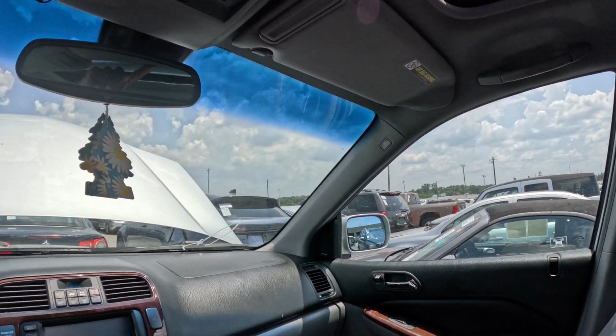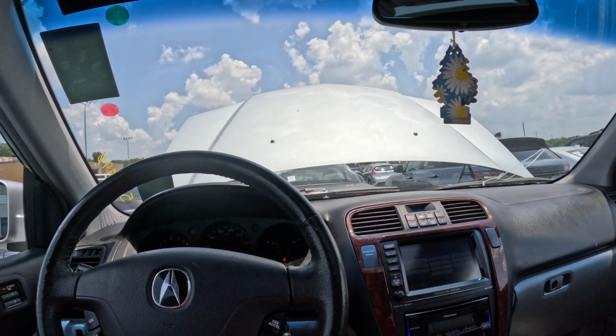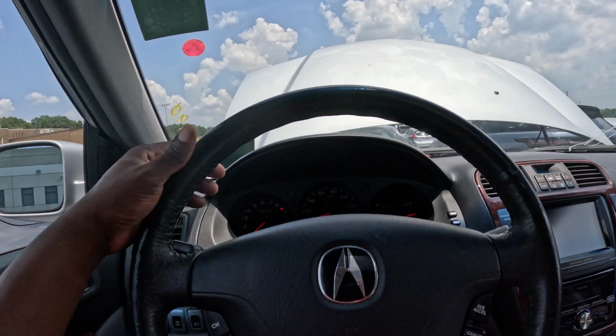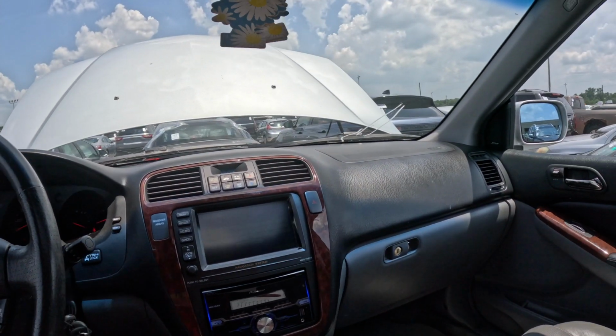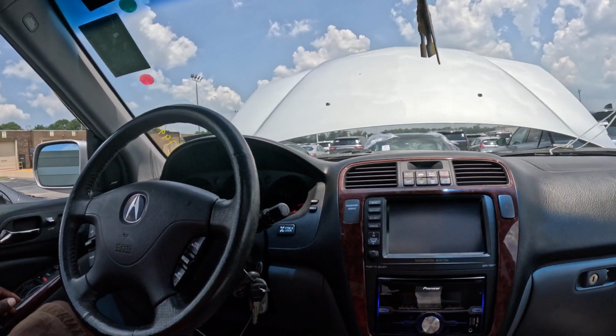So it looks like we got one window motor that's not working. There's one in the back. I don't think we'll worry about that though. And we might can get it to work. I think it's just been sitting for a while. Got the Bluetooth. I like this, y'all. Panhandle's the way to go.